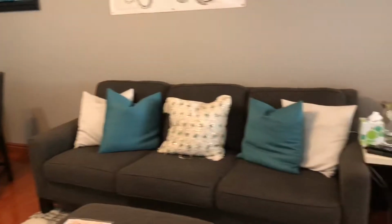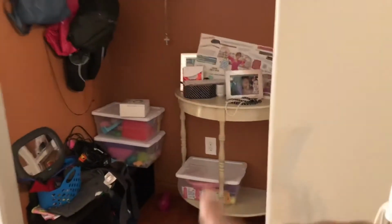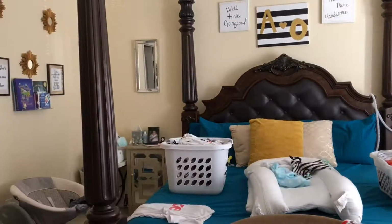All right, so downstairs is done and cleaned up. As you can see, the toy area, do not mind it. It is a disaster, but it's a toy area. That's what that's for. And as you can see, if you guys have any ideas for this area, I was thinking of doing a command center. Don't know when I'm going to get to it, but let's get on upstairs.